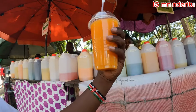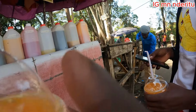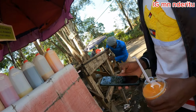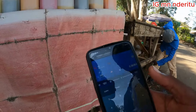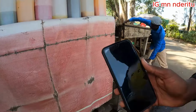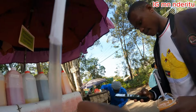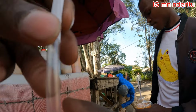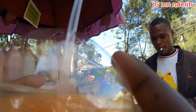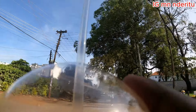So this is how it is. This is 50 bob. You can use it as a calculator. 0.3 dollars. We are converting 50 Kenya shillings to a dollar. 0.36. So today we are refreshing a lot. This is another refresh. Okay, welcome. So let's go this way.